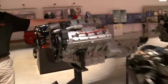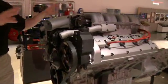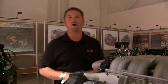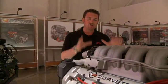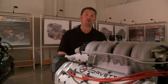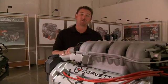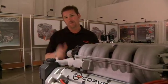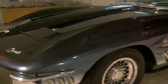5.7 liter LT5. This is one of my absolute most favorite engines right here. Powered the 1990, 91, 92 Corvette ZR1, the original king of the hill. Just a monster. So much power that this car actually had a valet switch that cut the power from 400 horsepower to 200 horsepower so the valets didn't smoke all the tires.